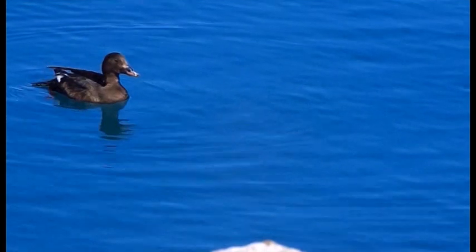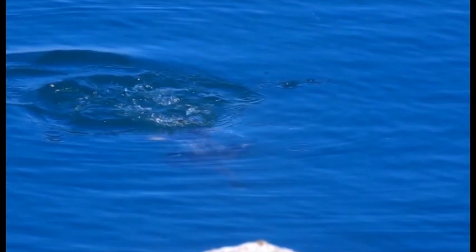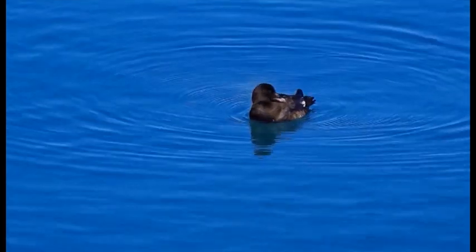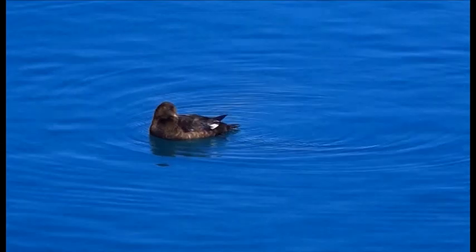And this is a neat clip here because you actually get to see how they swim underwater. You can see how it basically thrusted downwards as it continued. So I put in the slow motion here so you can see that take hold, and they just thrust themselves down with tremendous power. And the water was so clear that day, it allowed you to see all of that action take place. They have a gland behind their tail, which ducks and scoters have, so that when they're preening, it actually puts an oil over the feathers that makes them more waterproof.